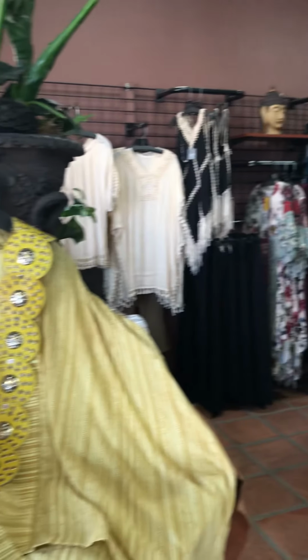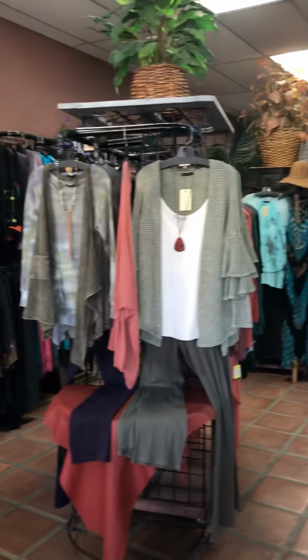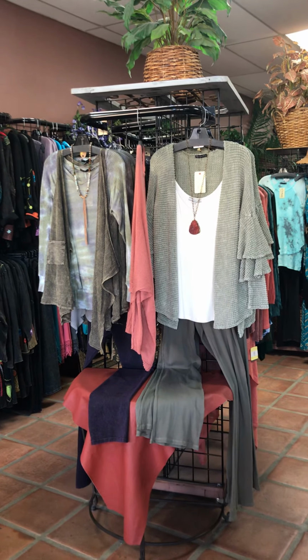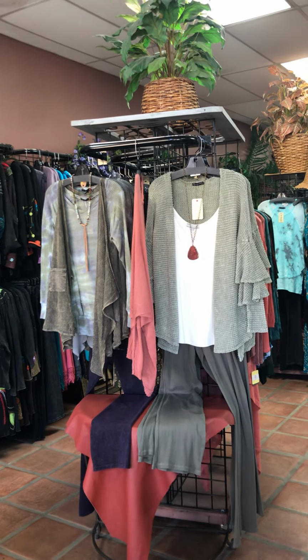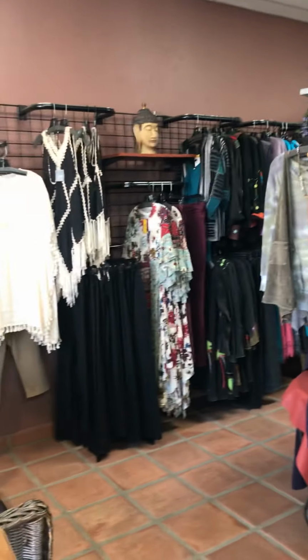I just want to tell you guys, don't be poo-pooing wearing these cute little jackets and tops from Tea Party, because we will have a lot more cool weather, and we're not into three digits yet. So this stuff you can wear for months until we get into that weather. And then you can wear it in the evening. So I'm just saying.